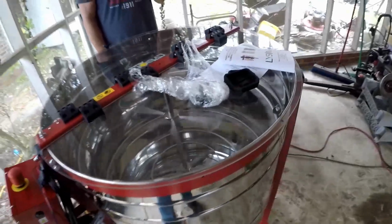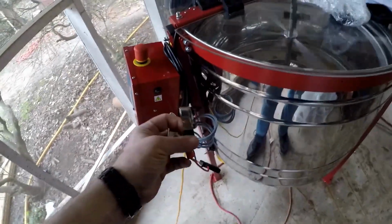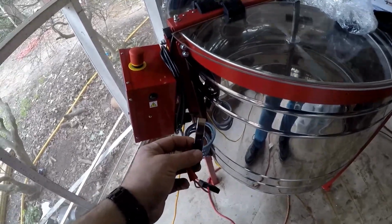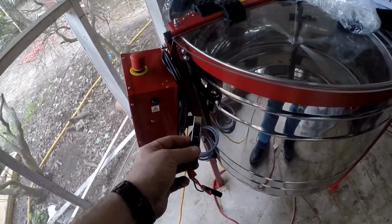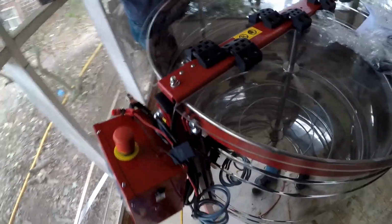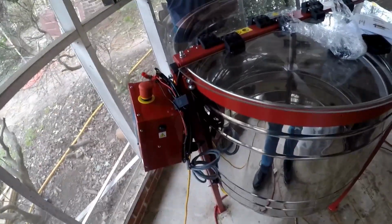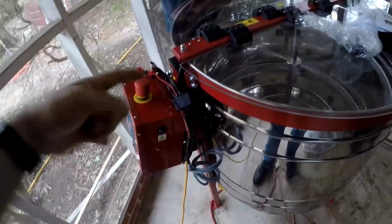So the emergency stop works. It comes with a DC. You could actually, if you didn't want to use electricity, I don't know what kind of battery you would have to harvest honey out in the field with a 12-volt battery, but you could do it. Which doesn't make any sense because I actually have a battery charger that would hook to this and charge it. However, I got to use electricity to power the charger, so that wouldn't work.